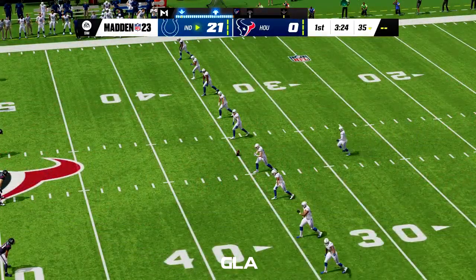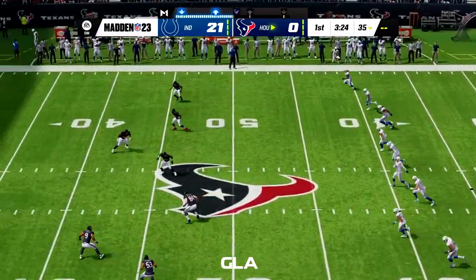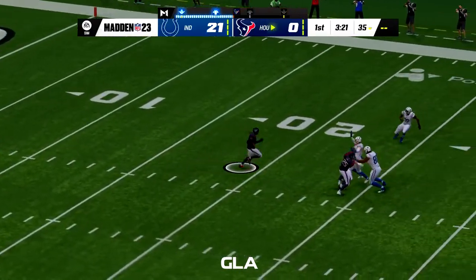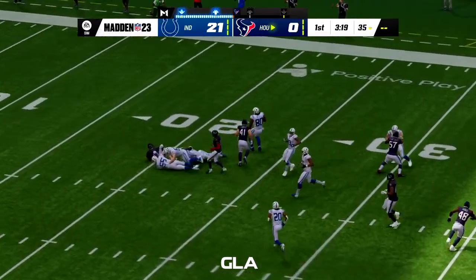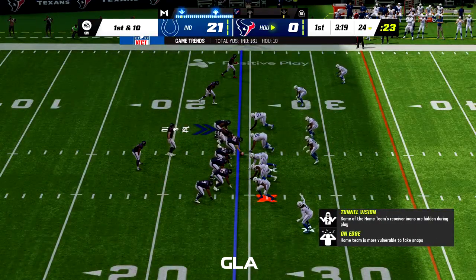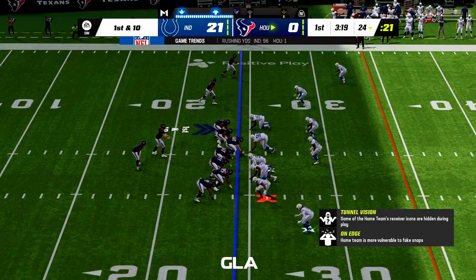So how about this for a start? 21-0 here in the first as they kick this one away. Takes it at the 7. And he'll be tackled just shy of the 25. Houston's offense already at the line, set to get going.